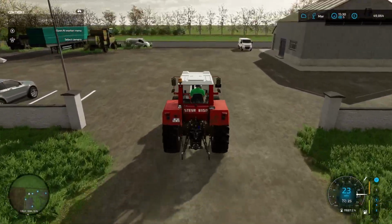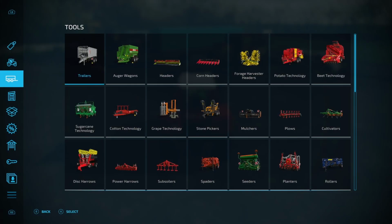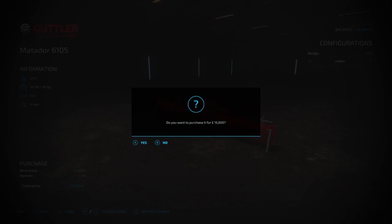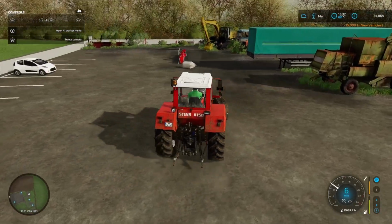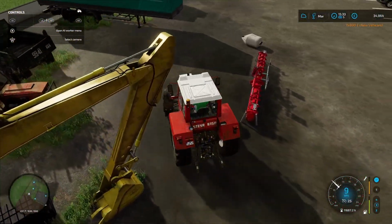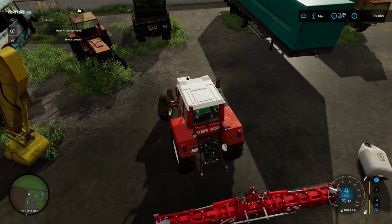Well, here we are down at the store now. Let's have a look and see if I can find it. Hopefully they've still got some in stock. We'll check it out now. Yeah, there we go. Matador. Just sounds cool as well, doesn't it? Any case, there we go. Purchased, bought. A little bit tight to hook it up, but not too much of a problem.